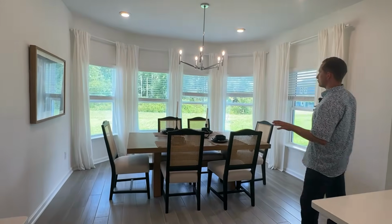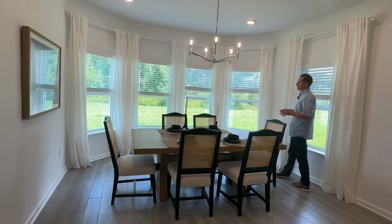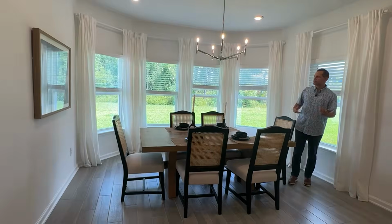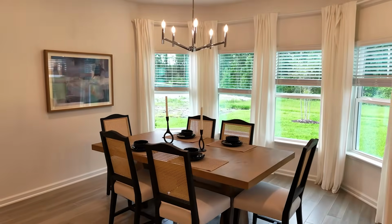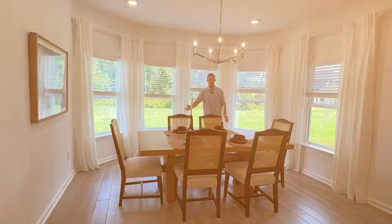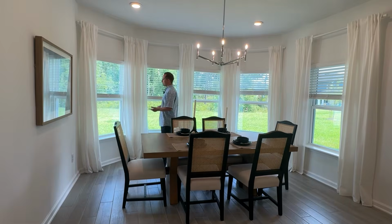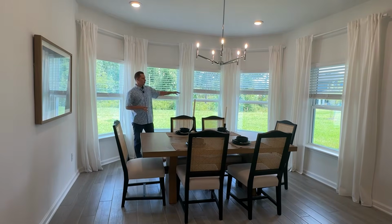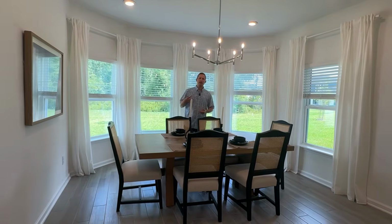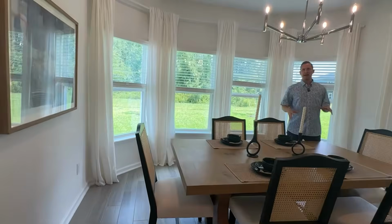Then over here at the dining room, one thing I like that they did here that really helps make it feel more expansive, more light and bright, is they actually did a little bit of a kick out with the wall here. So it's not just a square, rounded off area. They actually did a little bit of a bay window kind of setup here. And they did the windows all the way across, so you get tons of natural light here. It's one of those things that if you like to have friends or family over, it's a great space to be able to just hang out.